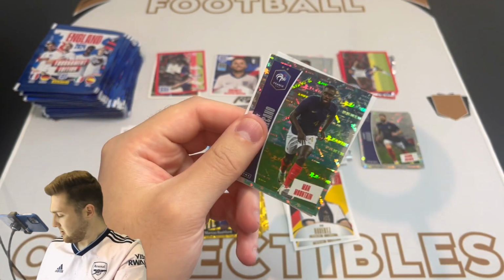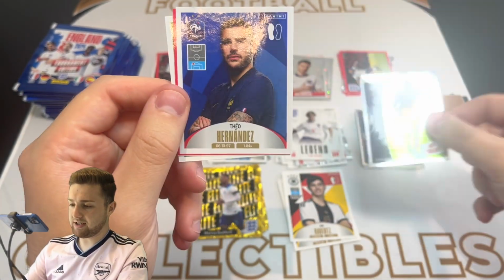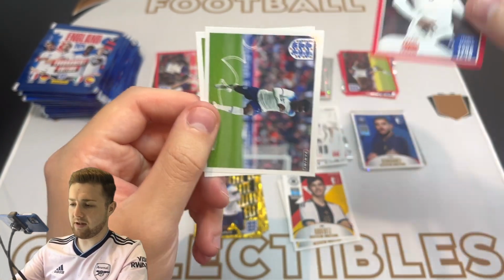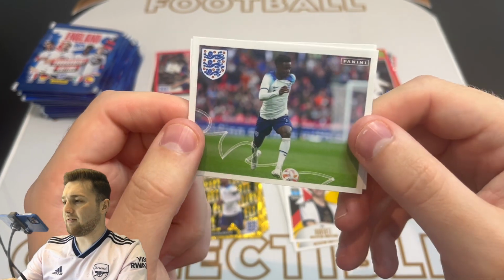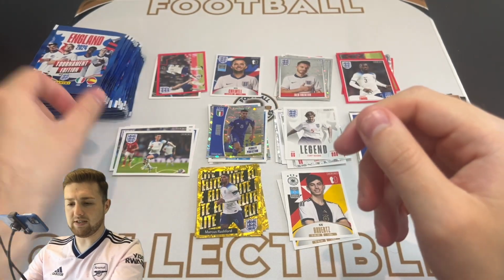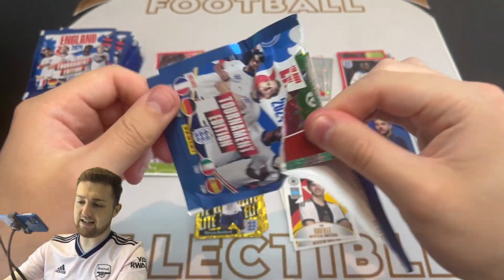And in here, we've got a Dayot Upamecano Man Mountain. Shiny sticker. Theo Hernandez of France as well. Very nice Fikayo Tomori of England. We then do have a Bukayo Saka. And a Phil Foden. Lovely stuff. Let's go next sticker and see what we get in here, shall we?